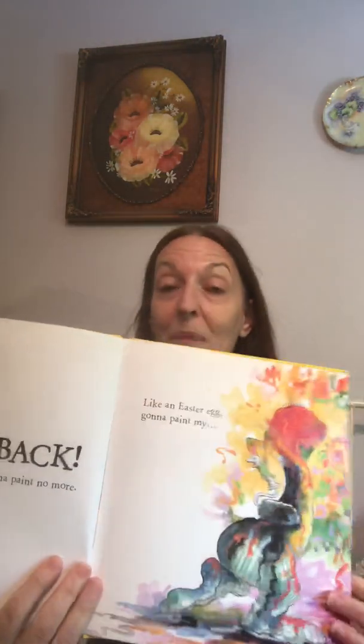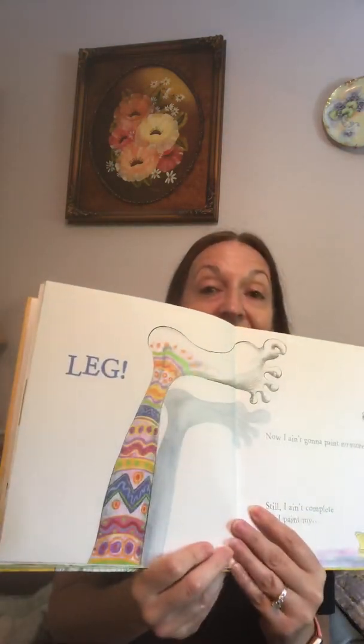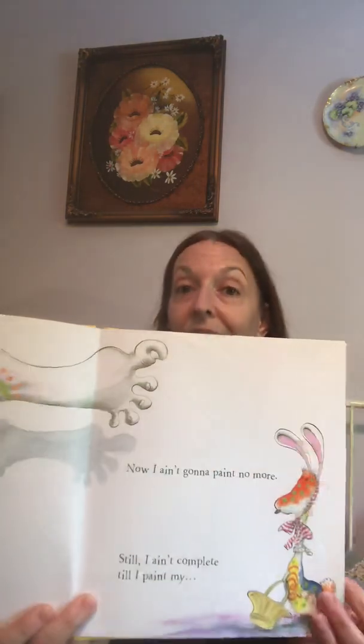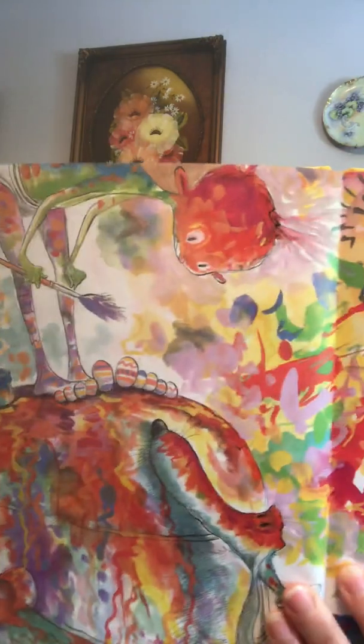Like an Easter egg, I'm gonna paint my, what rhymes with egg? Leg. Now I ain't gonna paint no more. Still ain't complete until I paint my, ooh, what rhymes with complete? That's a big word. Feet. So I paint my feet. Now I ain't gonna paint no more. Oh my goodness, so many colors. I ain't gonna paint no more, no more. I ain't gonna paint no more. But I'm such a nut, I'm gonna paint my, what?